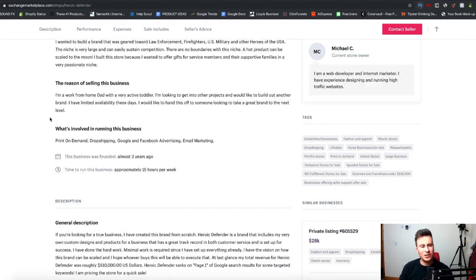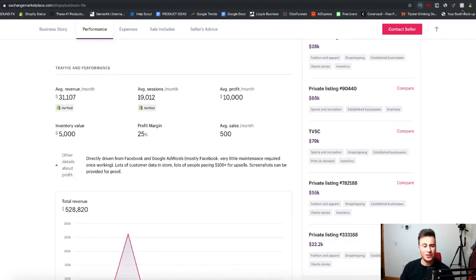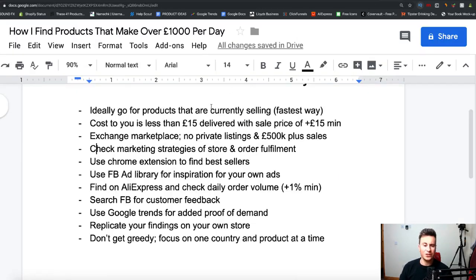So this first store then, we can see that they're using print on demand and drop shipping, and they're also using Facebook advertising too, which is good, because if these guys can sell a product well using Facebook ads and drop shipping it, then there's no reason why we can't. This particular store, if we have a look, our main focus was on paid traffic via Facebook ads. Again, another really good sign. And then this third one, directly driven from Facebook and Google AdWords, mostly Facebook, very little maintenance required once working. So again, three really good stores that match all the criteria so far.